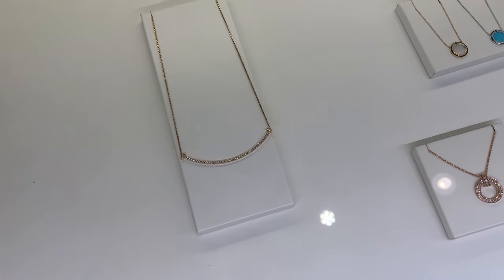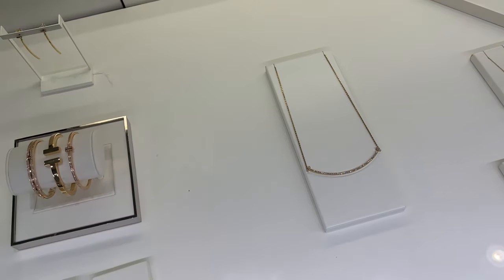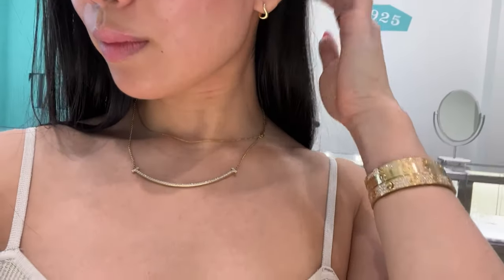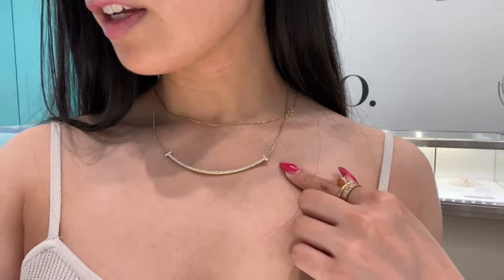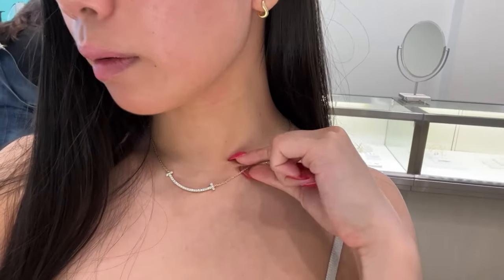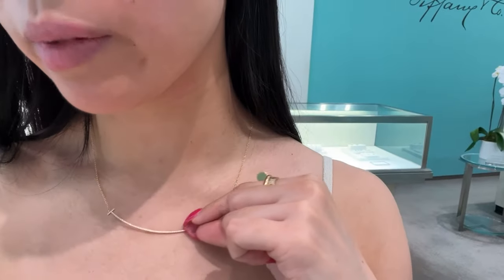I think this one, the smile necklace, this one I think looks like the biggest one, and I think this looks really good on. When it's on display, it doesn't do it justice. This is the extra large. This is the medium. This is the large size, and it's a little bit skinnier. I loved everything I tried on at Tiffany's, especially that extra large smile necklace. I never even thought about that.